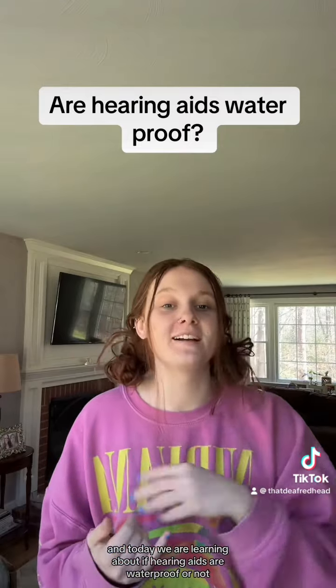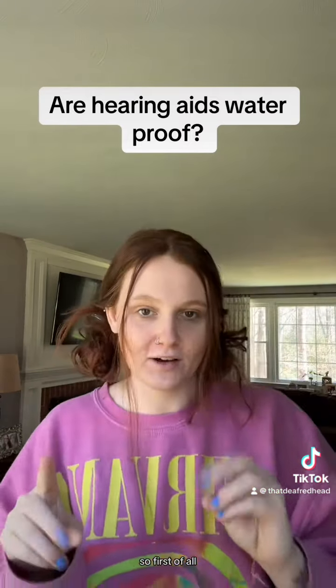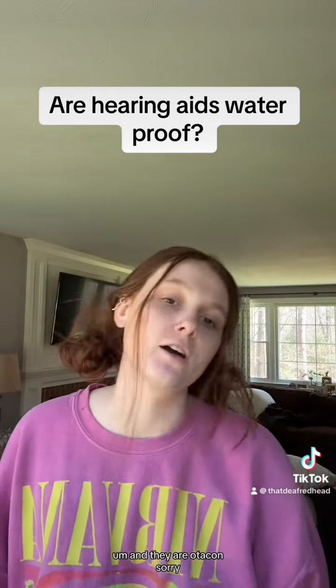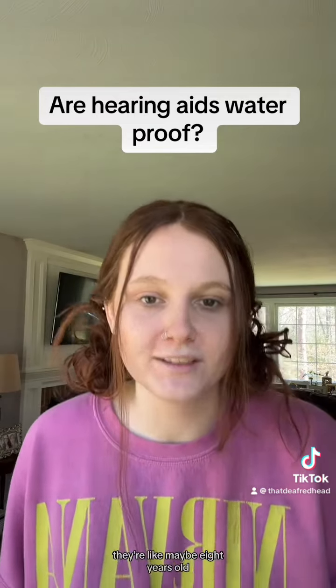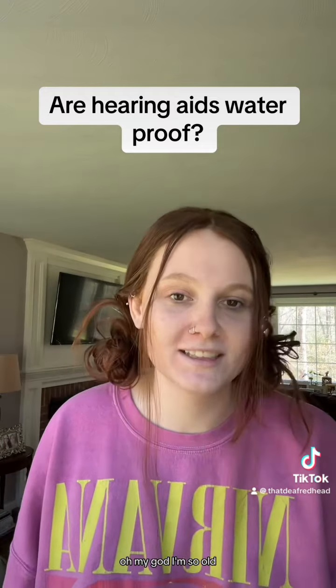And today we are learning about if hearing aids are waterproof or not. So first of all, I have two hearing aids, left, right, and they are Oticon Safari, I don't know, 3 something. And yes, they are very old. They're like maybe 8 years old. Oh my god, I'm so old.